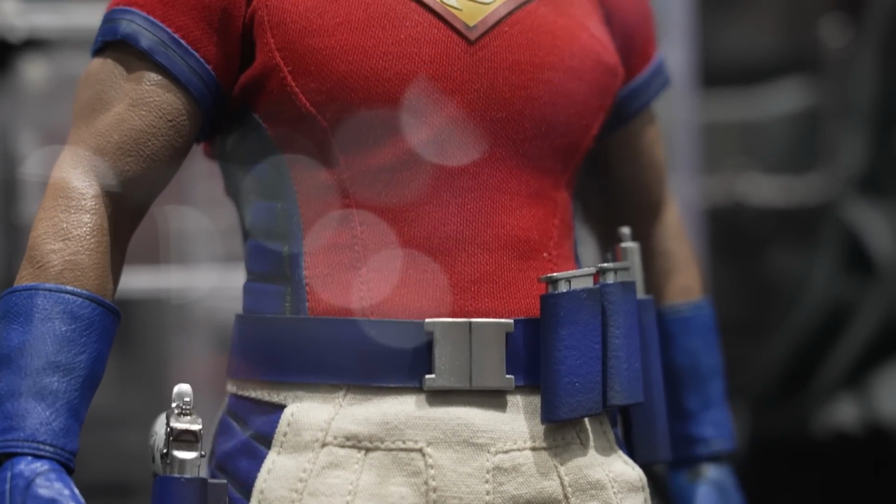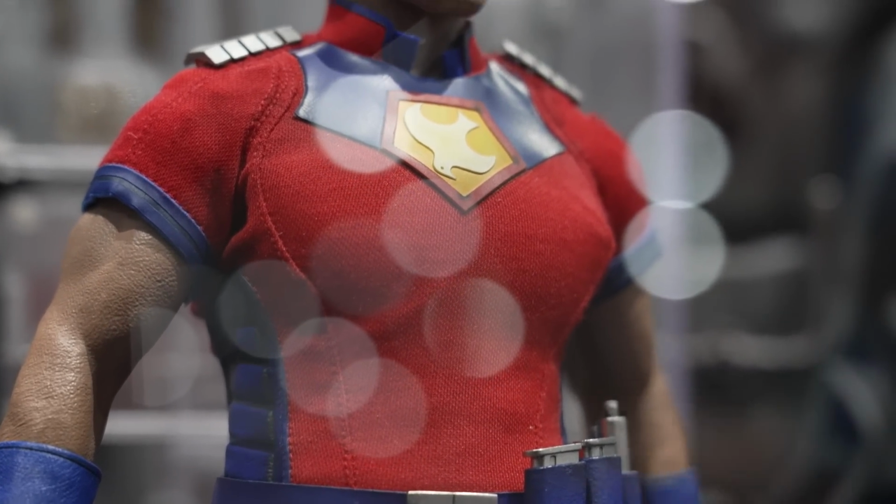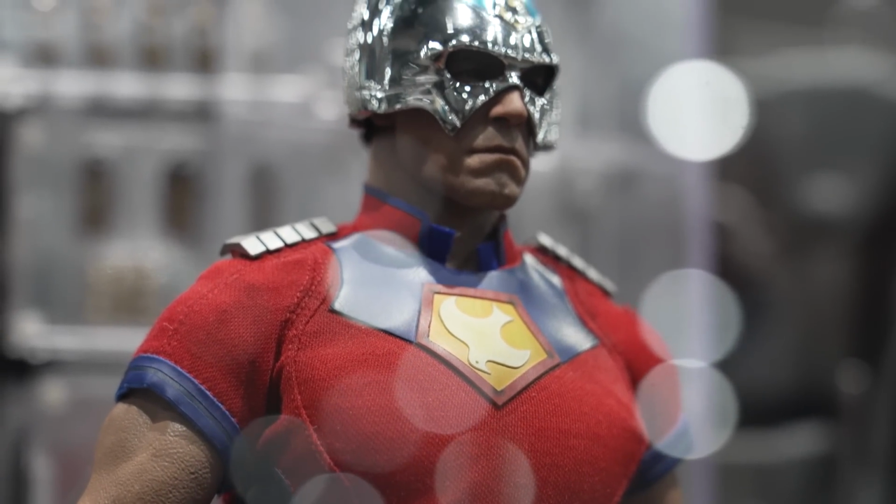A little different than Marvel, where it's all about cohesion and a big universe of characters. So let's check out some Marvel pieces. And we're exploding into the multiverse over at our Marvel section, so let's go.